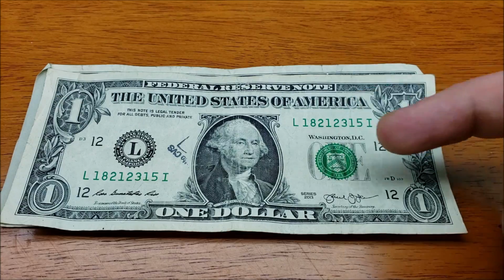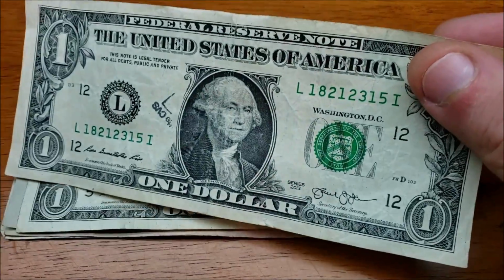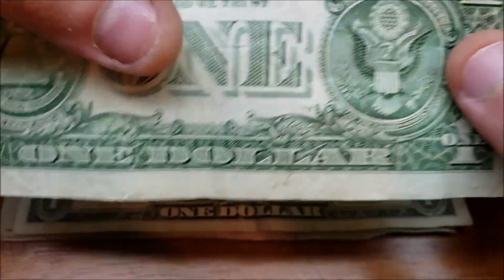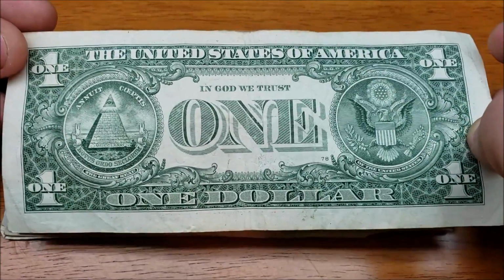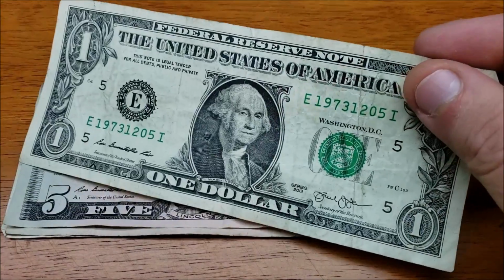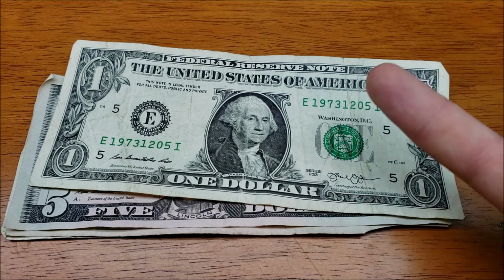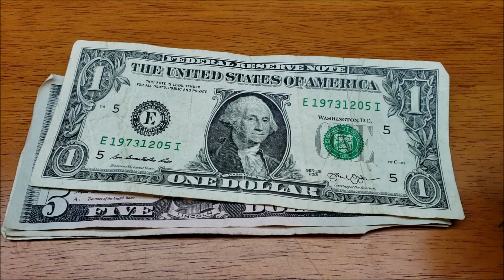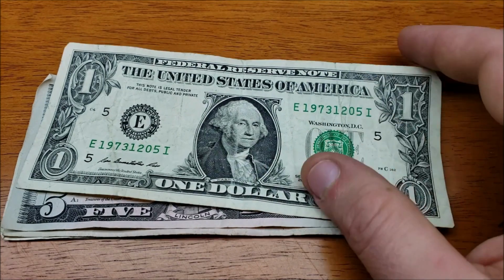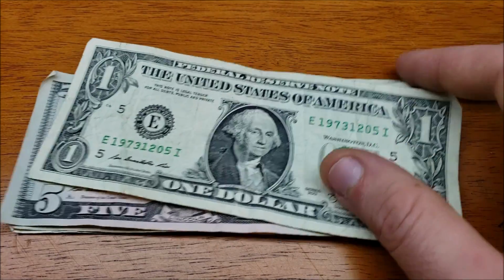Almost something with 1821 and 2315, but not even a double date note, and that stamp really actually pulls away from it if it were collectible. Nothing on the back. And here is a double date note, so we came across two of them with double years on them. 1973 and 1205. Nothing super crazy to scream about, but hey, cool, little bit of a find.